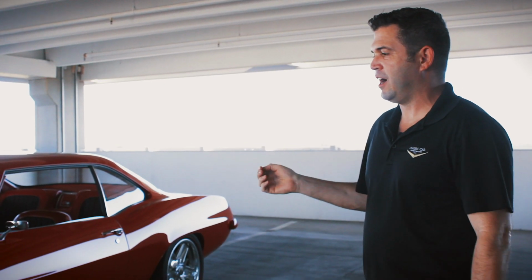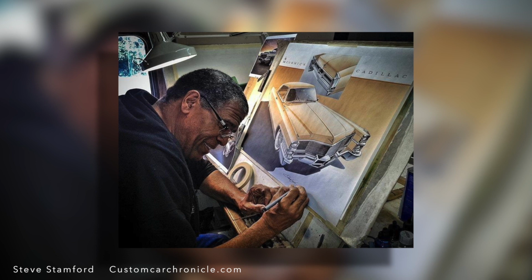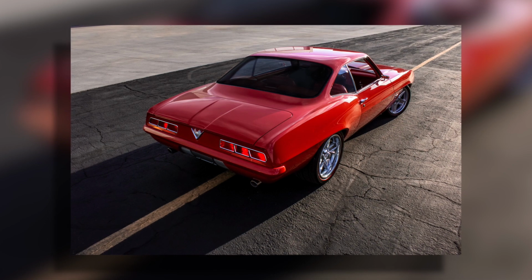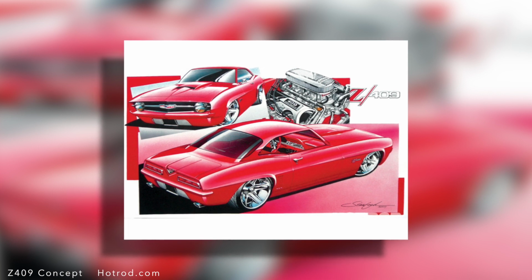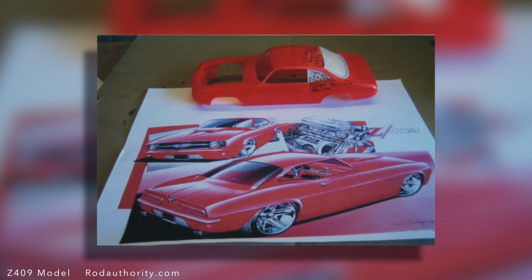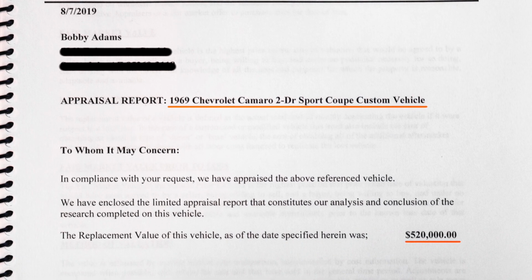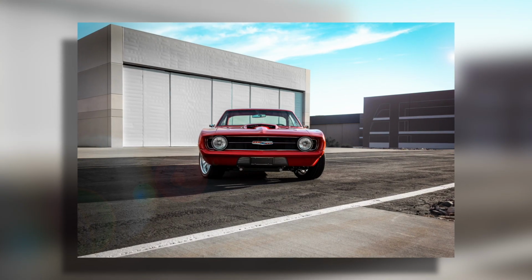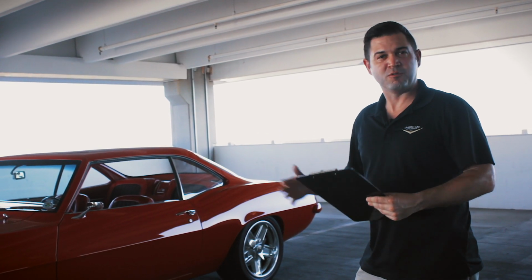This car actually started off in 2009 as a concept drawing by an automotive artist, Steve Stanford. One of the concepts was this exact car. So a gentleman in California, a custom car builder, decided that was the coolest thing he had ever seen, got a 69 Camaro, and started building the car from that concept. It took 8 years and 5,000 hours to build, with an estimated build cost of well over $500,000. In fact, this car just appraised for $525,000 as a replacement cost. The amount of work in this car is just unbelievable. It looks more like a prototype than a custom. So we're going to show you the little features that make it totally different from a normal 69 Camaro.